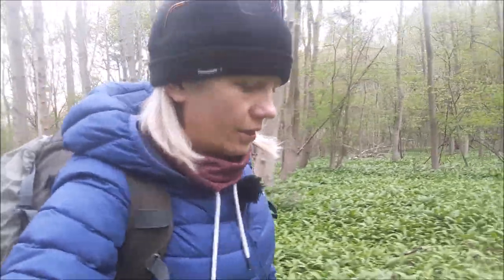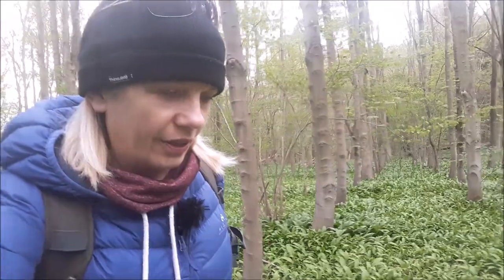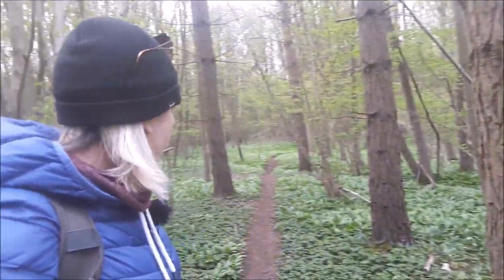The smell of wild garlic is phenomenal. Even though it's not bloomed yet, it's wonderful. And I found this track that I'm on is twisty and gnarly, and each side of it is lined with wild garlic. It's just beginning to bloom. What a place. It's a bit difficult to walk around here because this track is so narrow. Oh, the smell. Oh, if only photography and videography could have smell-o-vision. It's wonderful. I had no idea what to expect when I came here.